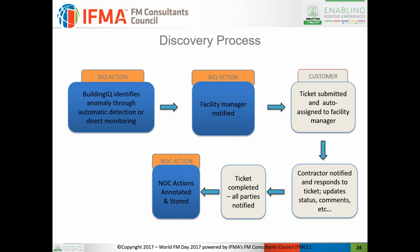Certainly, we can include the ticketing system in there, but in this particular case, we didn't implement our ticketing system. It was DC's ticketing system, but it's the same process. The ticketing is submitted and auto-assigned. The contractors or workers are notified. Tickets are completed. The point of discussing it that way is that completion kicks off another look-see. So remember, we're looking at data, and we have the historical data. It's part of our verification and measurement process.